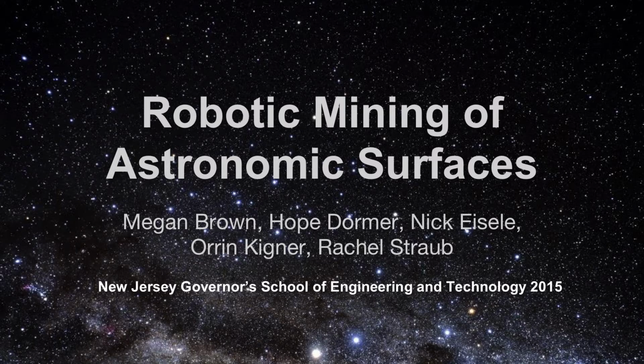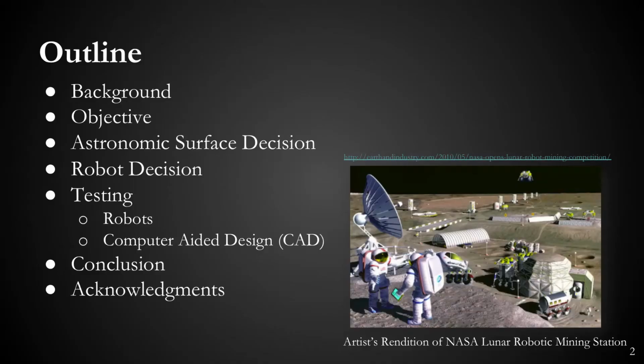So just to give some background on what we are going to be doing today, first we're going to introduce the concept of robotic mining in general, and then move on to our objective as a group in particular in this field. Then we're going to describe how we came to the decision of which astronomic surface we're going to mine, what robotic prototypes we wanted to build to test for their components, what those tests actually were, and what we concluded from those tests.